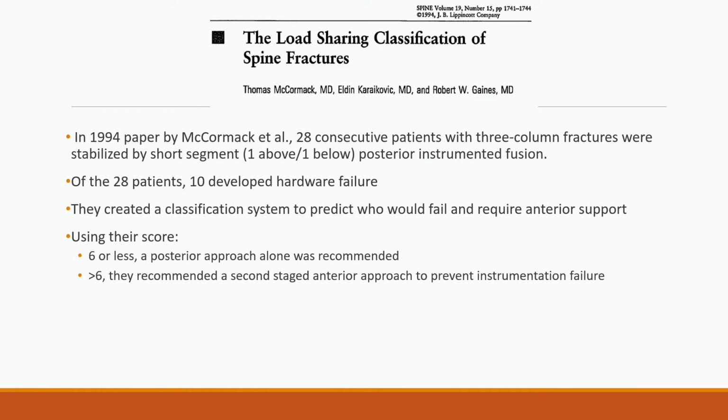So when presented with an operative situation, what we talked about a lot where I trained was the load sharing classification, because it helps you decide, can this be a one up, one down operation, or is this something more likely to fail from a biomechanics standpoint? Can I trust that the anterior and middle columns are going to support a posterior stabilization, or do I need more points of fixation to share the load?